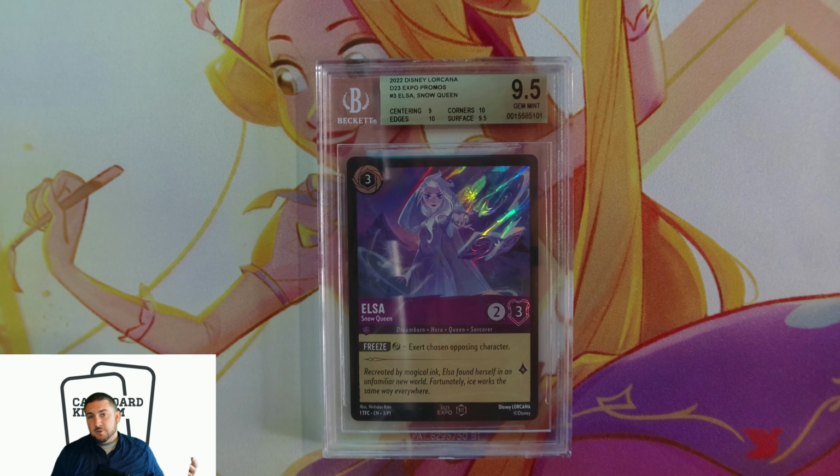The Elsa is the most valuable card. It has kind of become the Chase or the Charizard of Lorcana, if you will. And this is the only Elsa that has a first edition stamp on it. So in total, there's about 900 copies out there.